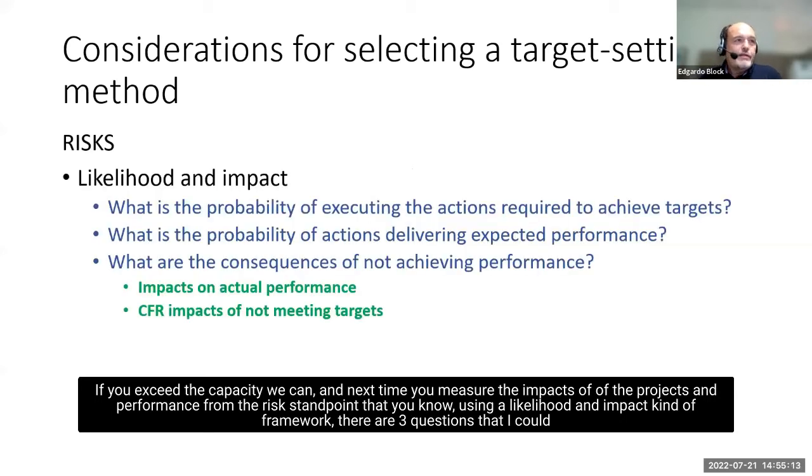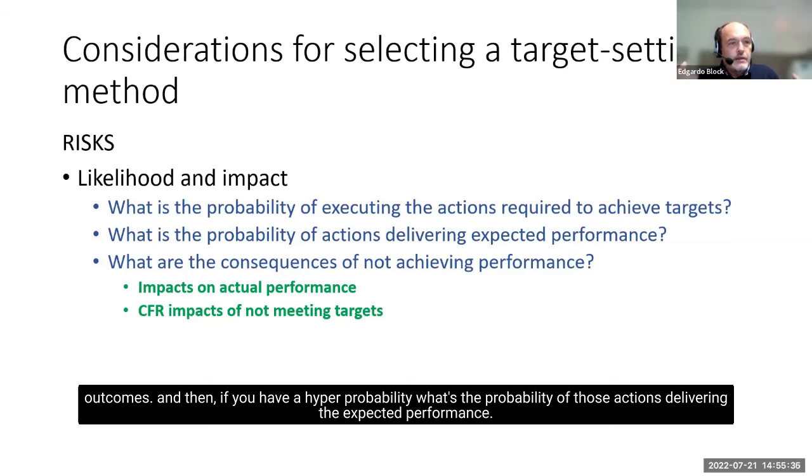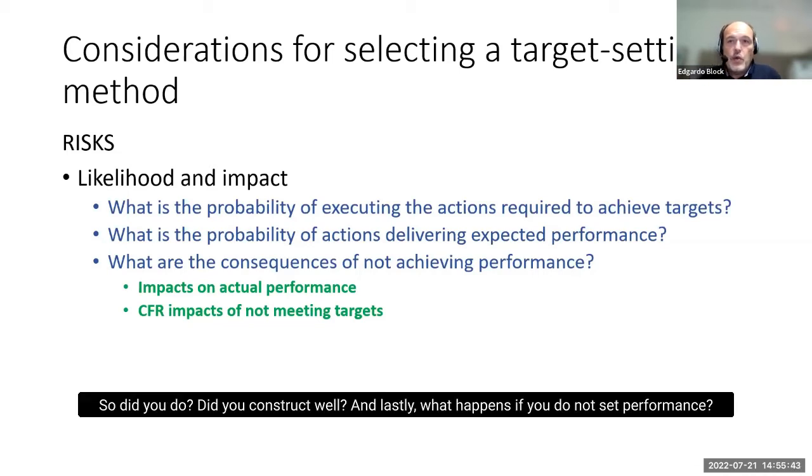From the risk standpoint, using a likelihood and impact kind of framework, there are 3 questions that I could see easily that you need to worry about in terms of putting a lot of effort into target setting one way versus another. One is, what's the probability of executing the actions that lead to certain targets or outcomes? And if you have a high probability, what's the probability of those actions delivering the expected performance? So did you construct well? And lastly, what happens if you do not set performance?